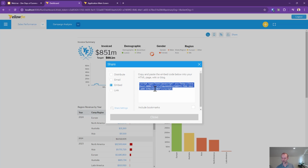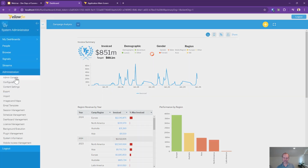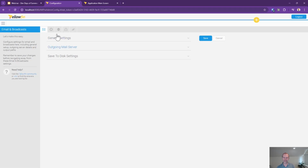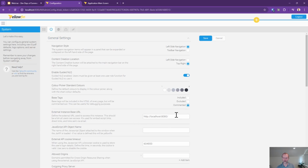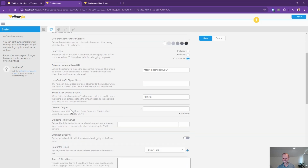I might just quickly cover that you can see we've got the base URL as HTTP localhost 8080. If you're going to be doing this yourself, just note that in the configuration pane here, you need to put the base URL here. So when you generate that snippet, it's going to have the correct port, for example, and the correct base URL. Okay. You also have the allowed origins, so you can put your CORS. This is a trust between Yellowfin and your application if it's on a separate machine.